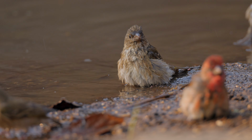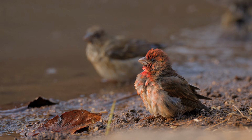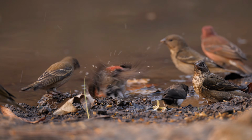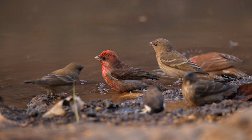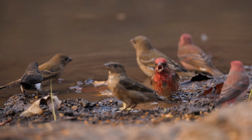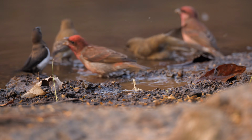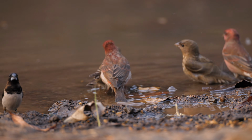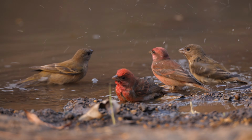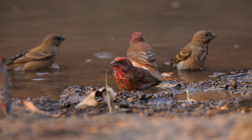So far, the water break has been peaceful for everybody. But harmony cannot last forever. Disputes are always around the corner. This male rosefinch gets a little bit fussy with the ladies. He wants a bathing spot that's just right. Not too deep and not too shallow.